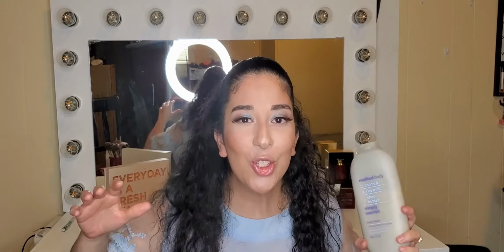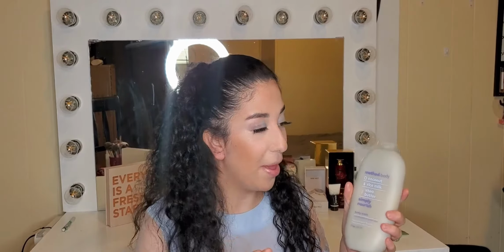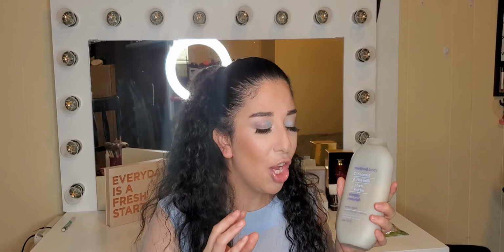Okay, so long story short, I always had to buy a different one every time, but I was tired of it. So I went to Target with my husband and I told him, you know what, I'm tired of just buying a different body wash every time. Then I found this one. It's called Method Body. I love this one.